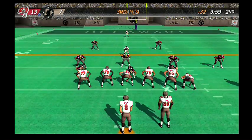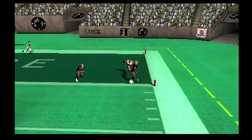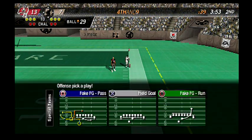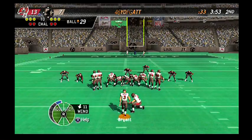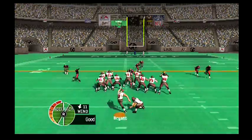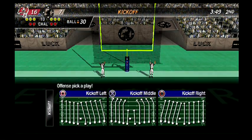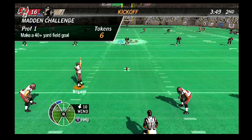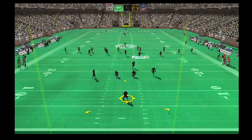They'll go from the shotgun. Throws it. Incomplete pass. You better kick it here. Good kick there, and he's accounting for 9 points of the total. He got all of that. From the seven.